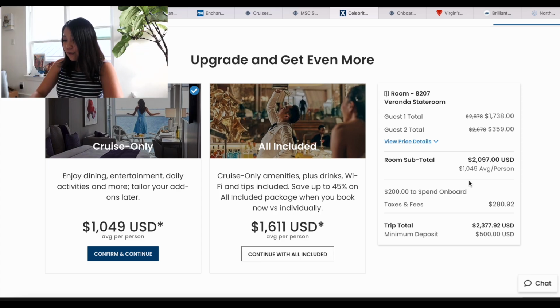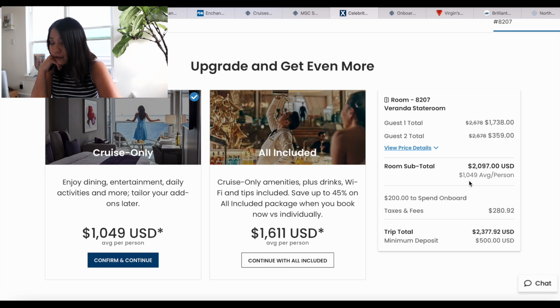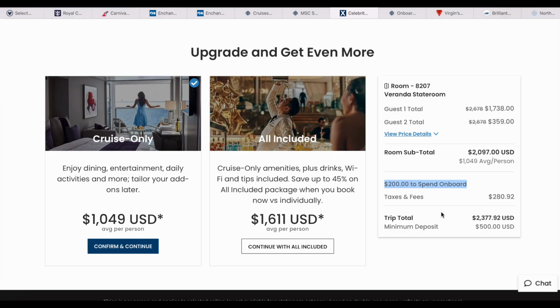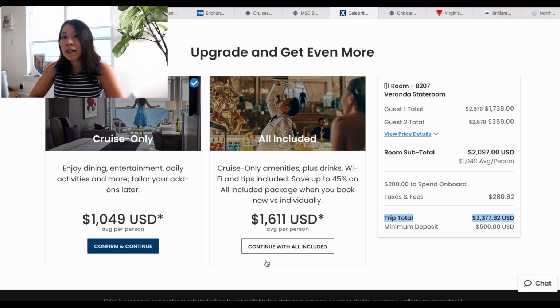So the total of this is $2,000 USD plus the taxes and fares, and you have $200 onboard credit, which is pretty nice. Usually you can use it to buy Wi-Fi or drink package. So I would say this is really comparable to, I want to say, Royal Caribbean.